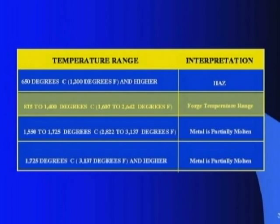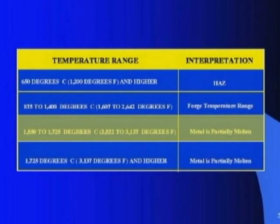I didn't say we make them molten. I said heat them up, put some forge pressure behind them, squeeze out some impurities, and make a good weld. If you get any higher, the example on the third piece shows 1550 to 1725 Celsius. It's 2822 to 3137 degrees Fahrenheit. The metal is molten. I'm not going to tell you that you can't use that all the time.